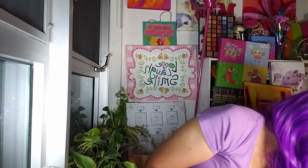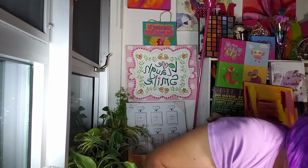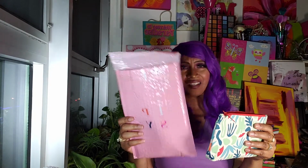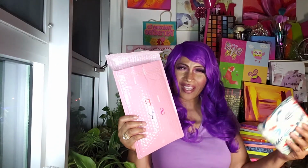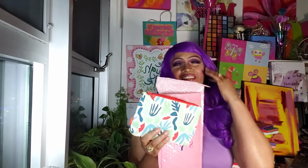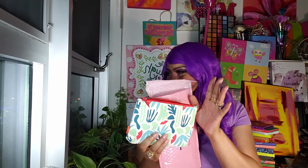Okay, so we are going to do Ipsy. I got one box the other day. I got this bag the other day with this in it, and then I got the box. So what is this? The glam bag? And then is that the glam plus, and then there's a glam X. Okay, so this is $12. I think I might have to cancel this because this is not worth $12. The bags are cute, they're okay, but it's a bag full of samples, and I can understand if it was like $5, but $12.